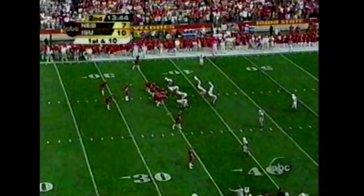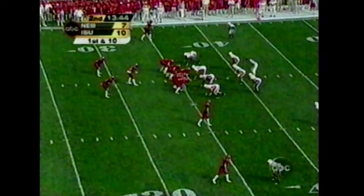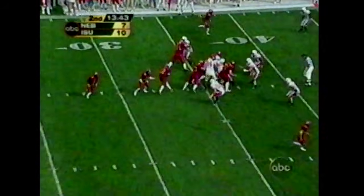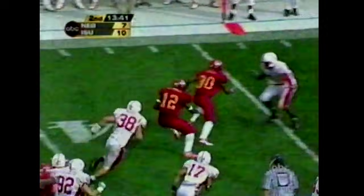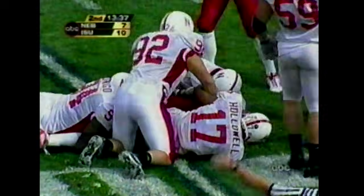Am I pronouncing that name right, Danielson? Got the pronunciation absolutely right on the mark. And Rutland has a first down to midfield.